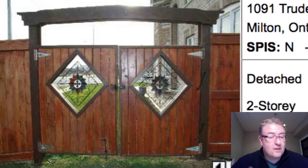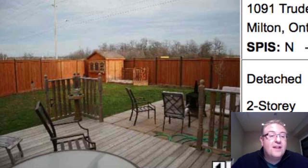The fence. You also have a pie-shaped lot. You've got a larger lot. Looks like 60 feet in the front, 114 deep. So a nice sized piece of land too. I'm sure all that stuff was in consideration for the price that they put up here too.